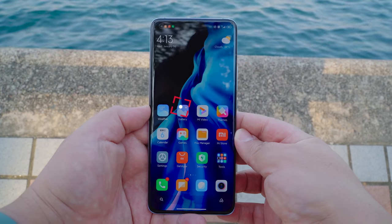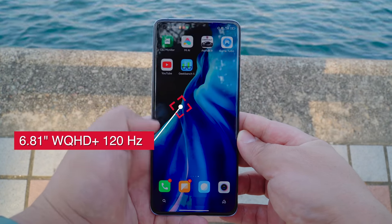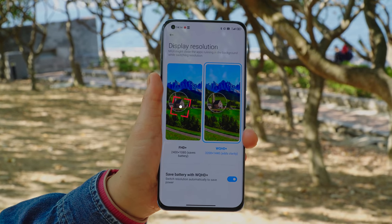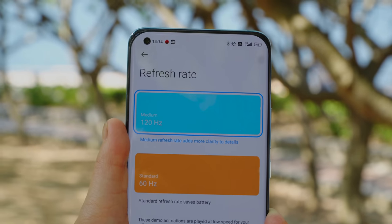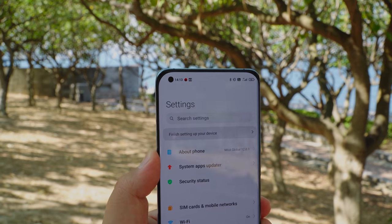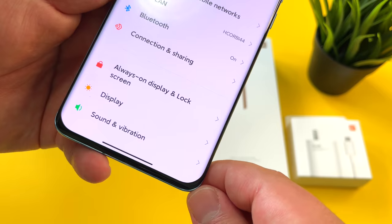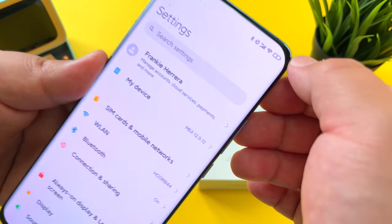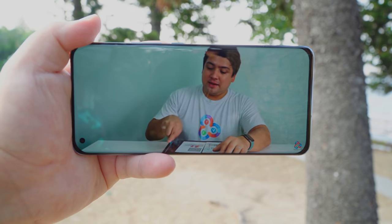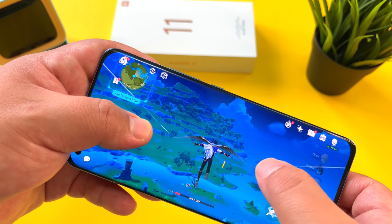And it's made even better with this 6.81 inch WQHD Plus 120 Hz display, which is definitely one of the highlights of this phone. But you can also switch to Full HD Plus and 60 Hz if you want to conserve power. All in all, with very small bezels, top and bottom, you have a very modern looking front to this device. But the curves, I will admit, look a little bit strange, but you do get used to them over time. And this display is excellent for watching content, playing games like Genshin Impact, and more.